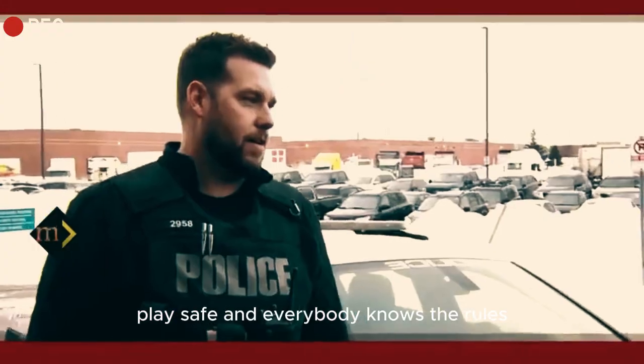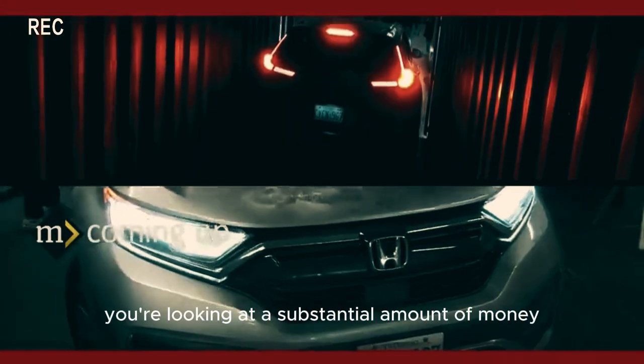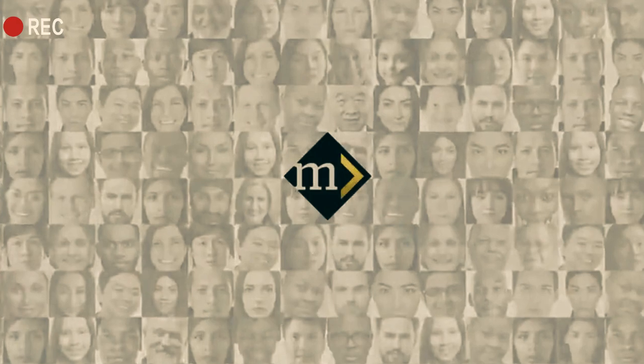Play safe and everybody knows the rules. We're there when cops make their move. You're looking at a substantial amount of money, probably $80,000 to $90,000 right there. Next on your Marketplace.